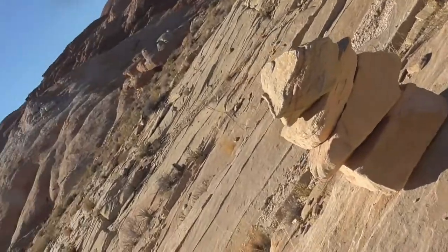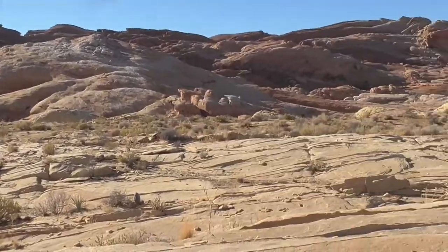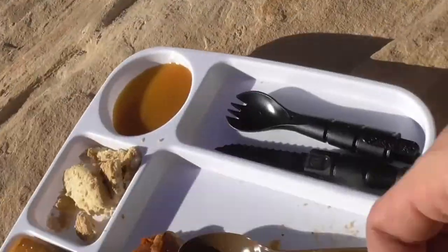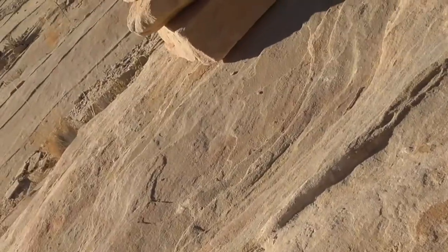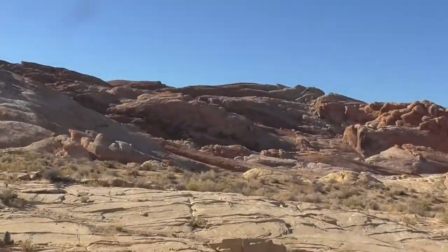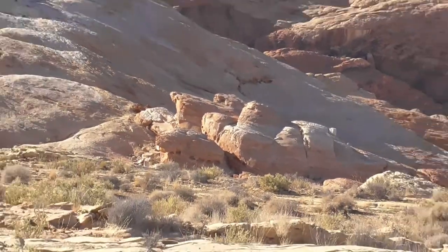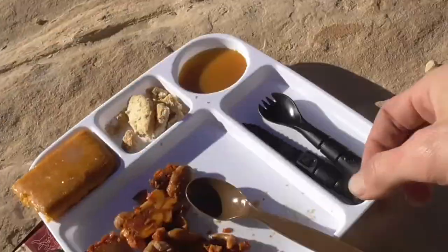Okay. It's way more muted after having that kidney bean, butter bean. Not bad. Oh yeah. Isn't that pretty? That's really cool. Okay.